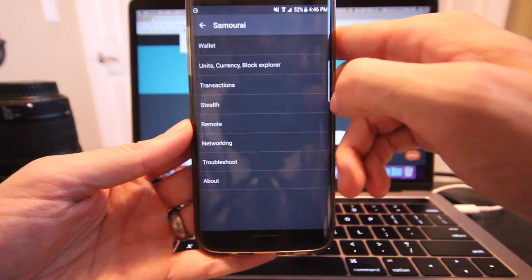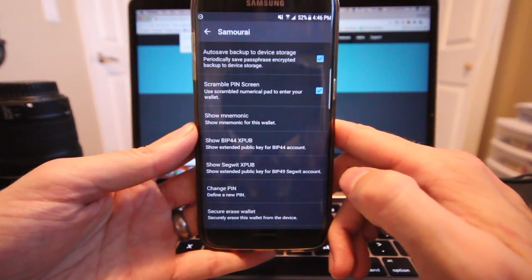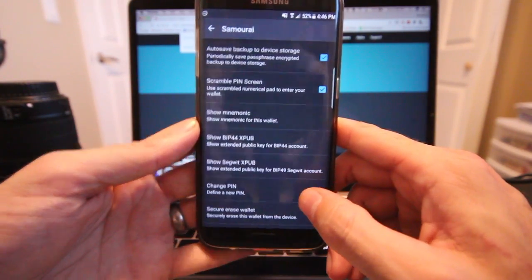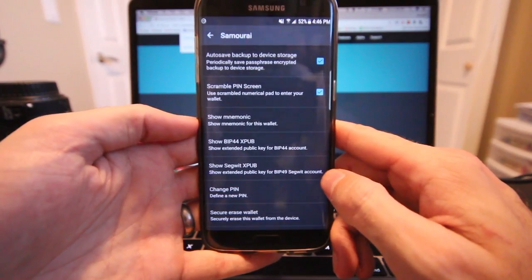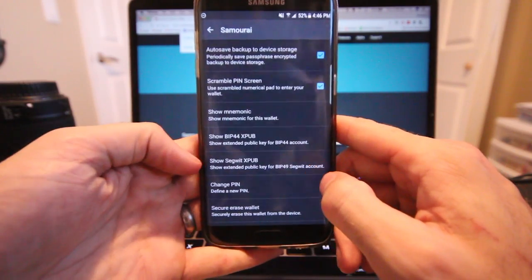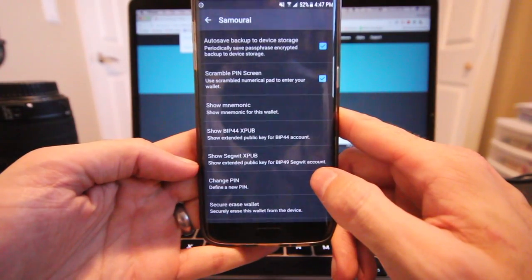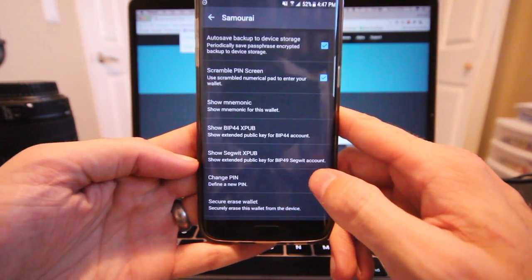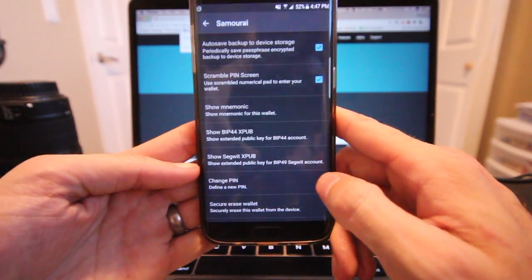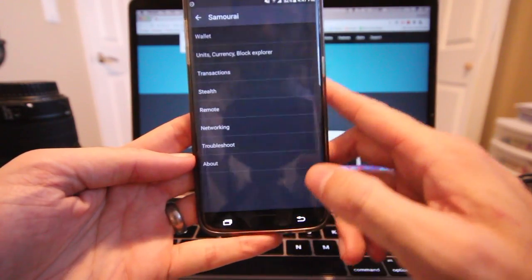Let's check out the settings here. Okay, so the wallet itself. There's a lot of options here. You can scramble the pin screen. You can autosave the backup to device storage. You can show your mnemonic. Now, these XPubs, these show bit44 XPub or SegWit XPub, that is used for, say, tracking an address as a watch-only address. Maybe you just want to be following the public key, or rather you want to be following the balance.